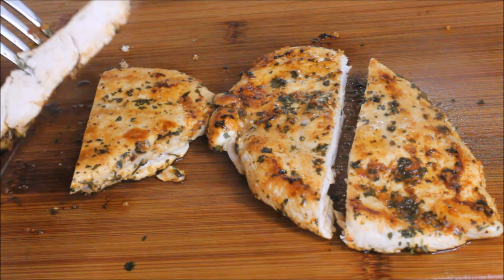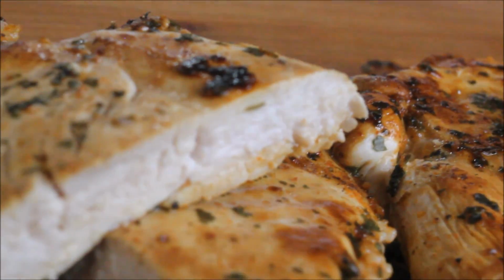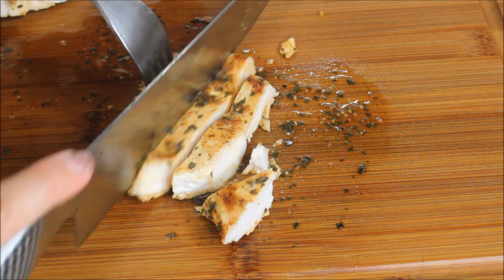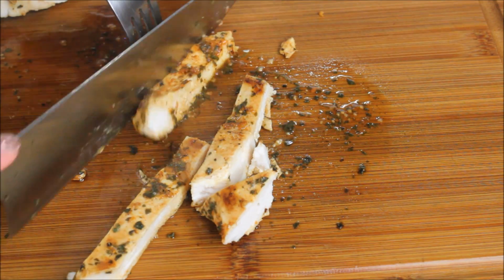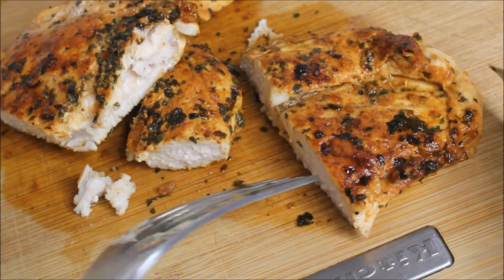I cut through the chicken in the middle to check it's fully cooked with no pink bits. If you want to be extra clever at this stage, you could wrap the chicken in some tinfoil for 5 to 10 minutes to rest the chicken and let it become even more juicier. But in my excitement, I forgot to record this part to show you. Sorry! Check how tender, soft and moist the chicken breast meat is.